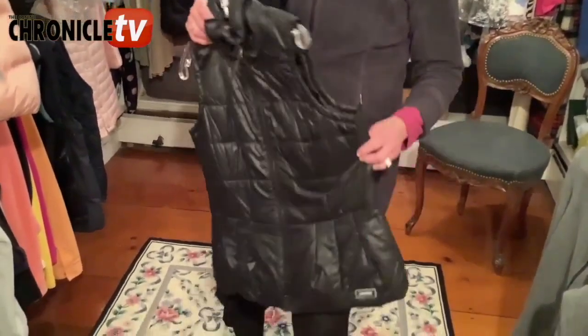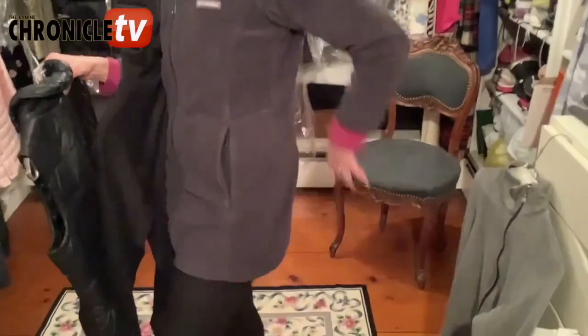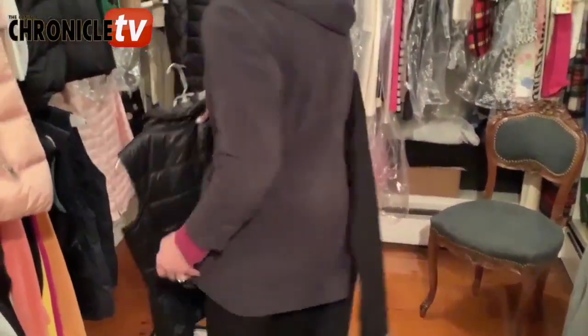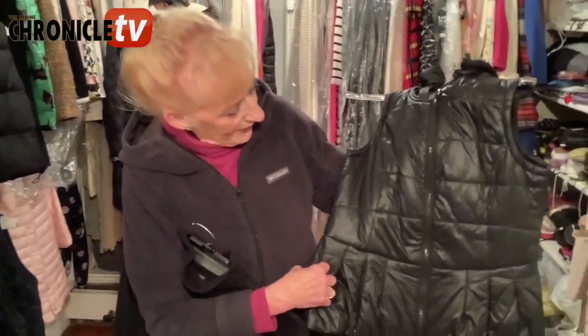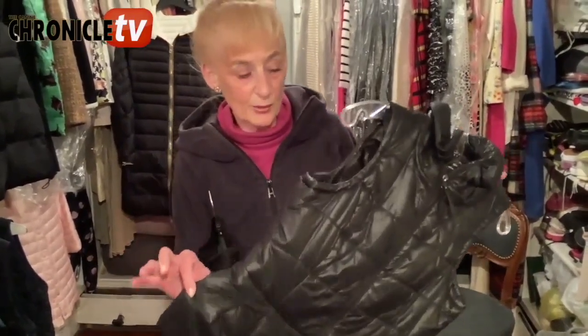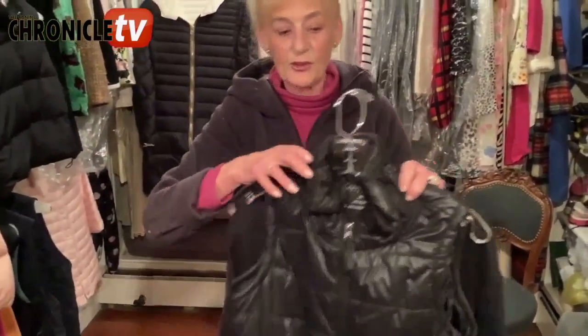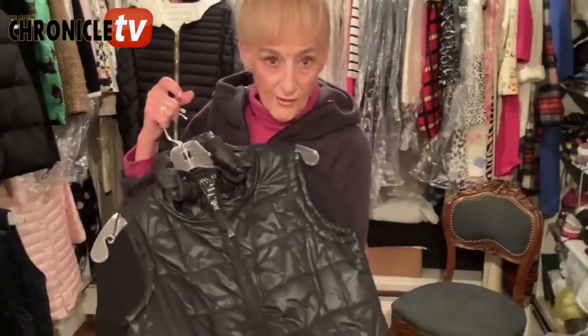And it's a very flattering vest on. It takes you and pulls you right in here. And so from the back, you see a nice pulled in look, and you don't look like you don't have a waist. Because if you don't have the best waist, this is the kind of vest that will absolutely help you. And again, put it on with your black dress, and this would look absolutely sensational with a leopard scarf.